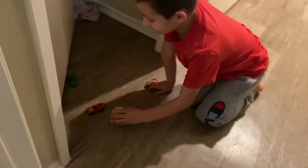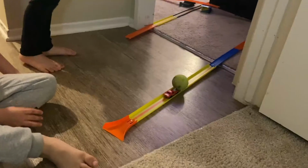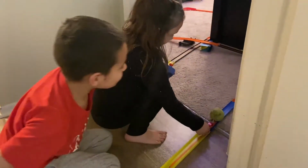Let's try a curved ball. Whoa, look at that. I want to see if we can push a ball. Yeah, let's see if we can push a ball. Oh my God, it's pushing a tennis ball. That is really crazy. That is pretty crazy, huh?